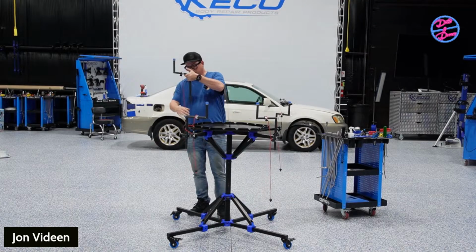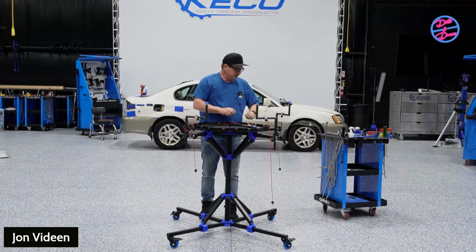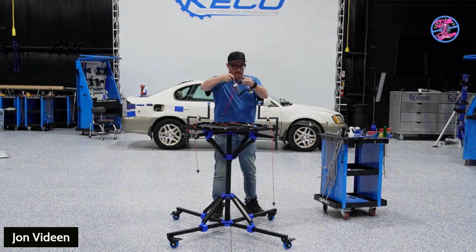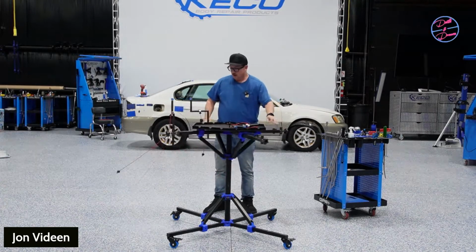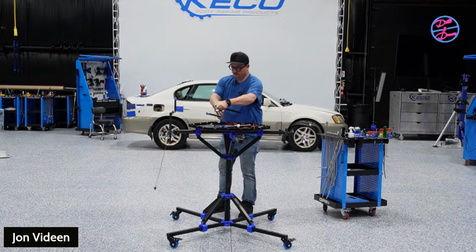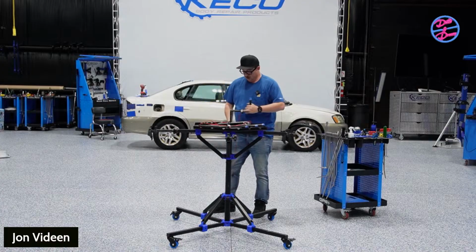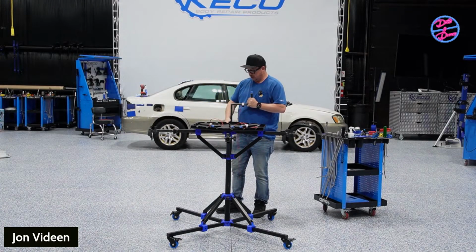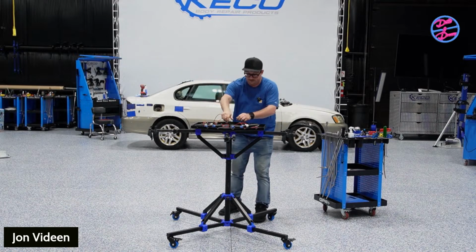So, you're going to want to take your stanchions out. Just makes it pack down to a much smaller footprint. And yeah, you get these bad boys out. Oh, I'm hooked. I'm hooked. There we go. Set that aside.